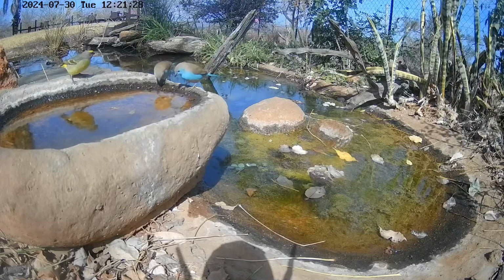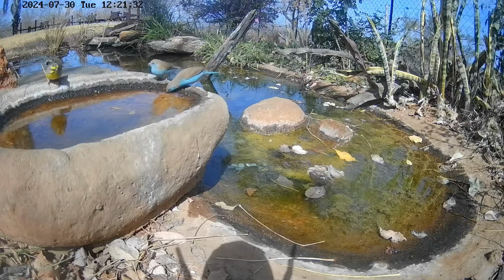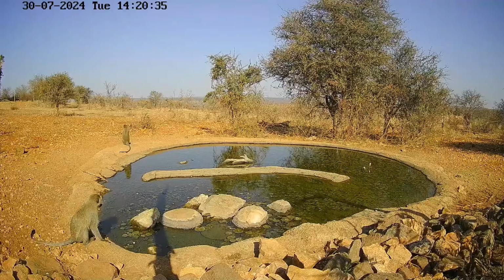Blue waxbills and a yellow-fronted canary. Monkey's taking a break from running across my metal roof while I'm trying to have a siesta.